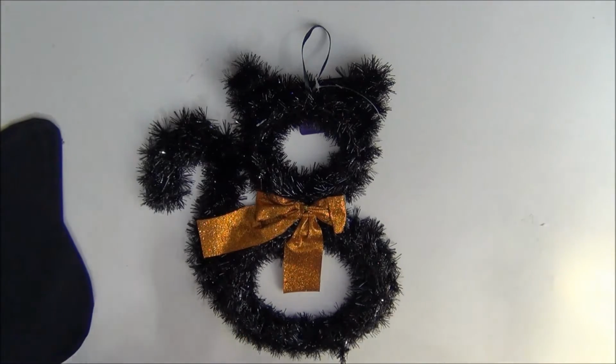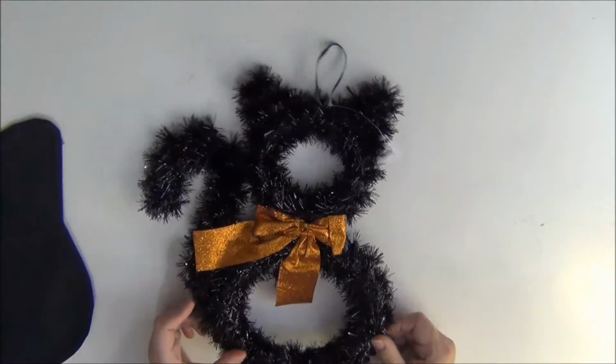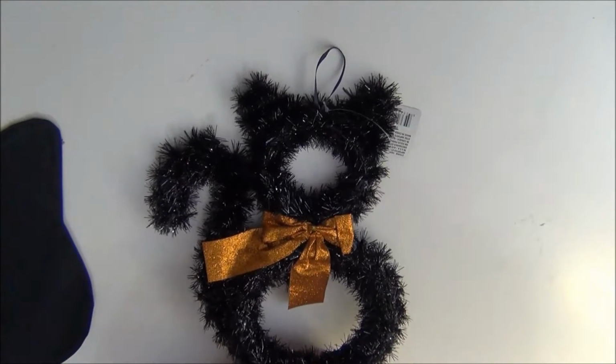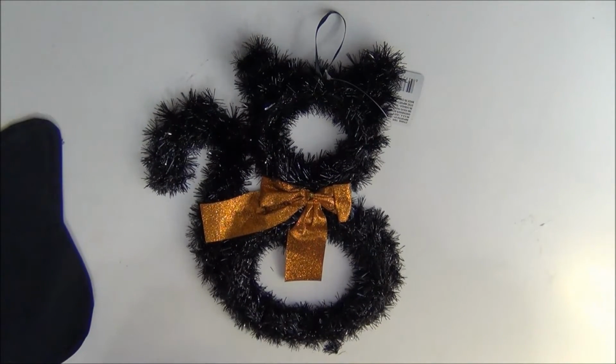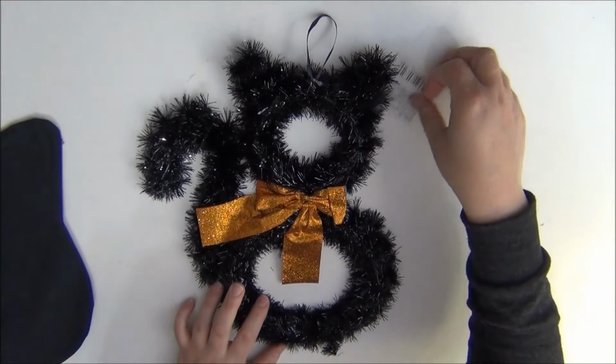Okay, so this is the first item in my little haul. I thought this little kitty was so cute. I know it's Halloween, but honestly, I picked it up because it's a cat, and if you couldn't tell from my YouTube name, I love me some cats. I love cats. I'm a cat person, but I love dogs too, don't get me wrong.